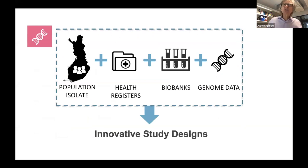And this slide, which is again familiar to many of you, tries to highlight the four cornerstones that our studies in Finland stand on. One is built from the population isolate perspective, which is a key instrument for genetics, and how some of the studies over here are maybe somewhat easier than in more mixed populations. Health registers you have been talking about already yesterday. Another key component, the biobanks we just heard about, again, a third component. And then of course, the developed and built genome data.